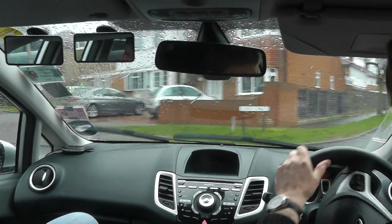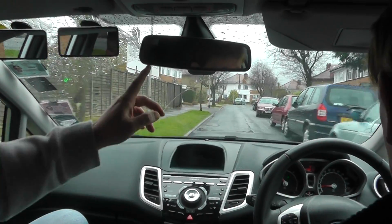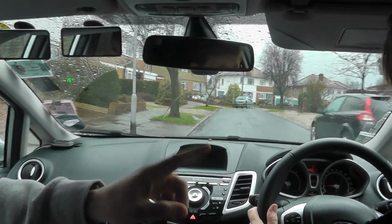Right, Tony, we're going into a new road here. So what mirrors are you going to check? Oh, the left one and the right one. Middle mirror, Tony. All right. Yeah, middle mirror. Right hand mirror. All right, checking the right hand mirror.